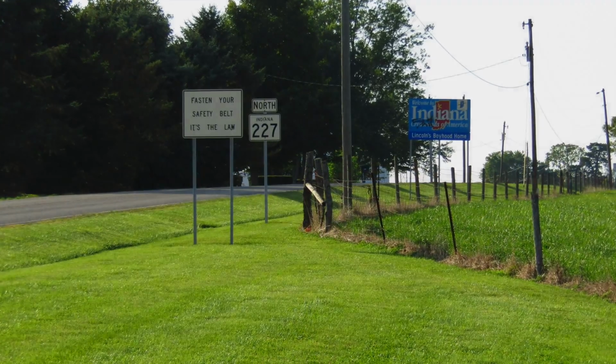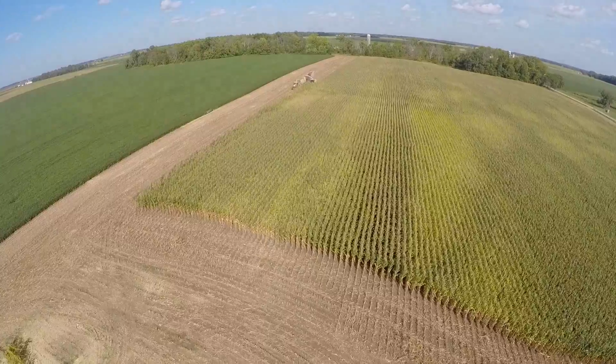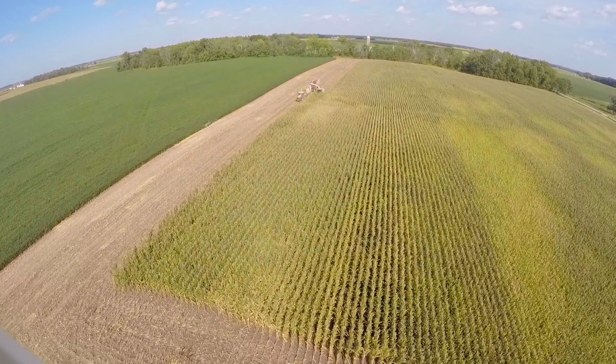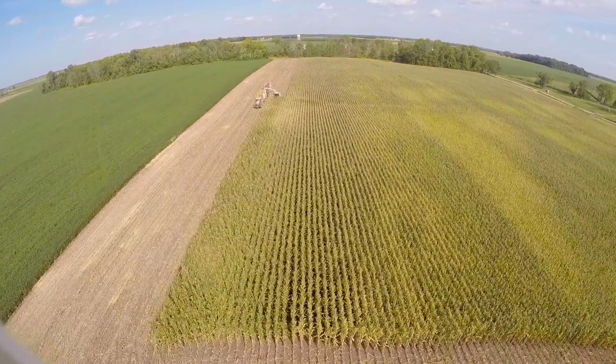This corn silage is going into the bags and will be fed to the farm's beef herd that they feed out some beef cattle right here at this location on the state line. Lots of excitement in this video.